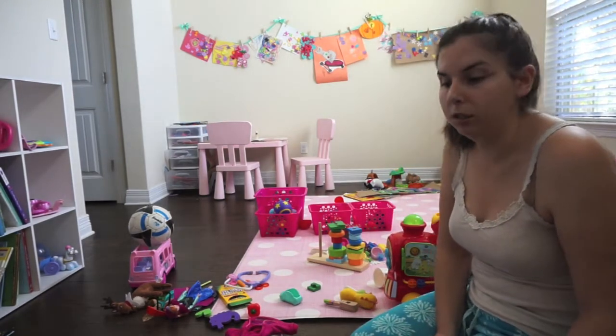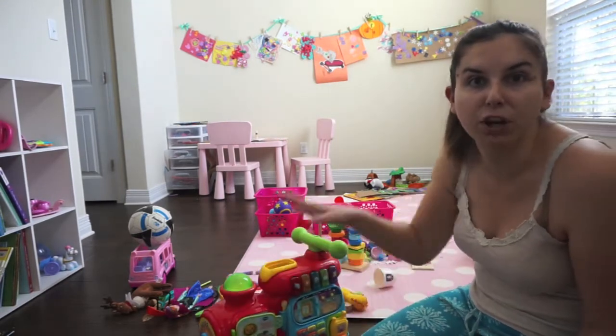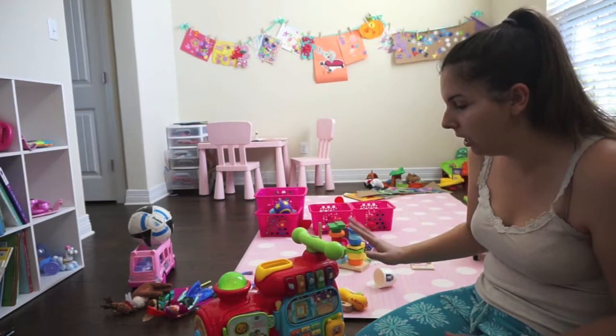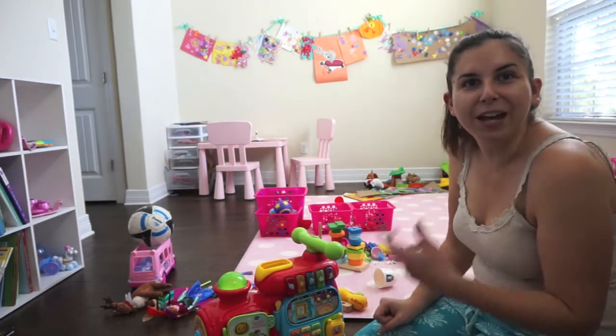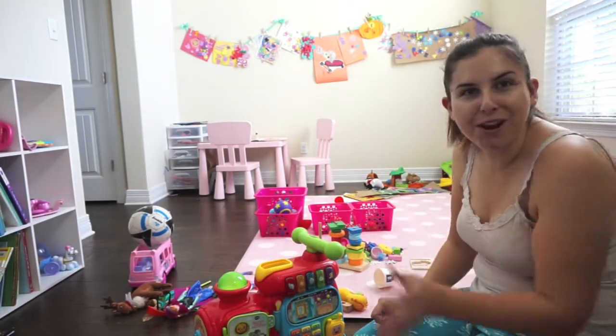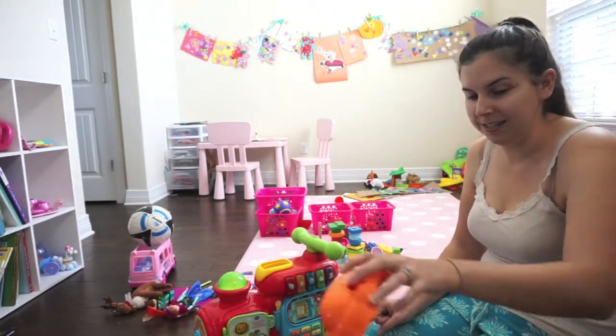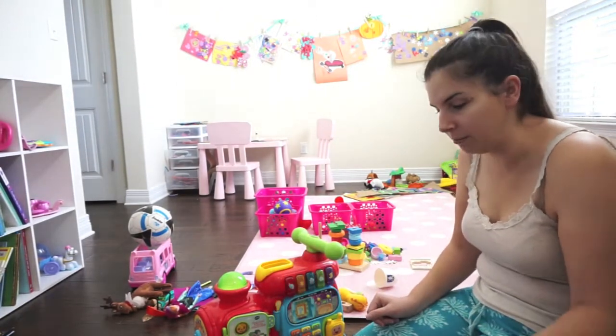I am a little bit hesitant to donate this train just because it's been one of her favorite things for so long, but she hasn't really used it. It has some of that emotional, sentimental value for me because I remember her running up and down the halls with this, but she doesn't really play with it now. So I think it's time for it to go.